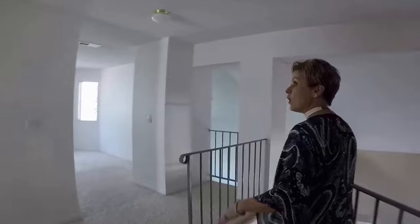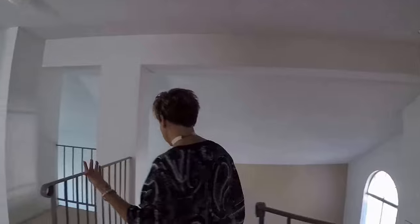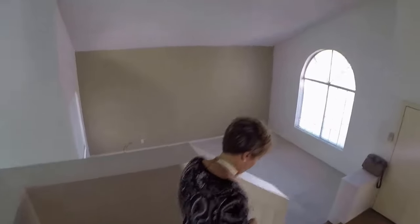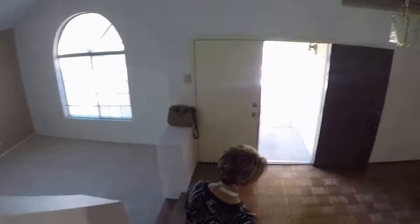I think so. Now, over time, full disclosure, as tenants move out and we want to do some updates, doing the outside painting would be a big ticket item, but it doesn't need to be done right now. Yeah, $3K. Now, here we've got the backyard.